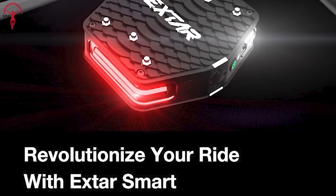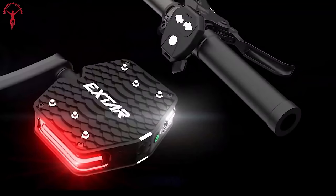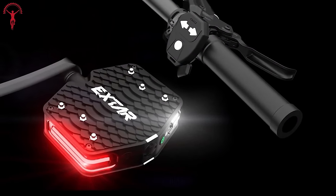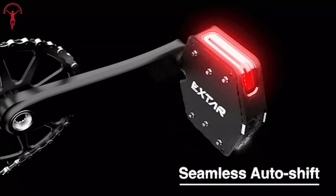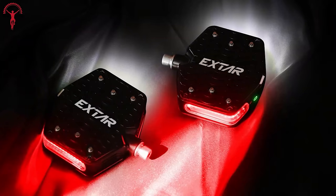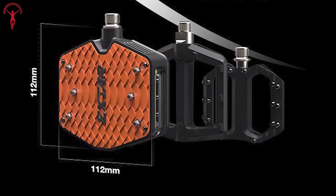But the Exter Pedal Light isn't just about safety, it's also about style. Its sleek and modern design makes it the perfect addition to any bike. And with its bright yellow turn indicator lights, you'll look cool and stay safe while turning on the road. And that's not all. These pedal lights are built to last with an impressive IP65 dust and water resistance rating that can withstand any weather conditions. Plus, with a battery life of up to 30 hours, you can ride for days without ever worrying about losing power.